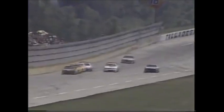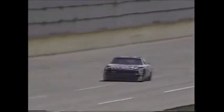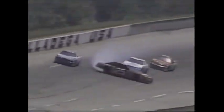And as a matter of fact, coming out of turn two, he runs out of fuel, with the rest of the field going by. Phil, however, is able to make it into the pit area and barely returns to the racetrack on the lead lap. Ken Schrader is about to put a lap on him, but Kenny spins out and Phil escapes the close call. Don't count Phil out, though. He catches the leader, Jeff Bodine, and he holds on to get the checkered flag and win the 1988 Winston 500, his first ever Winston Cup victory.